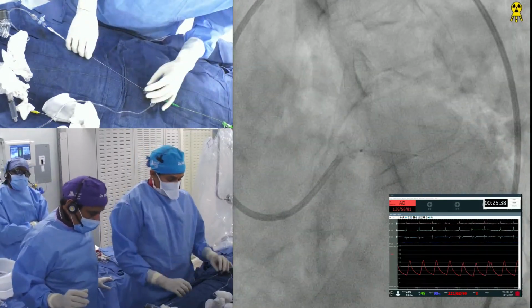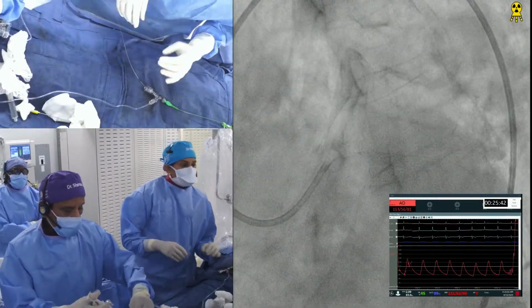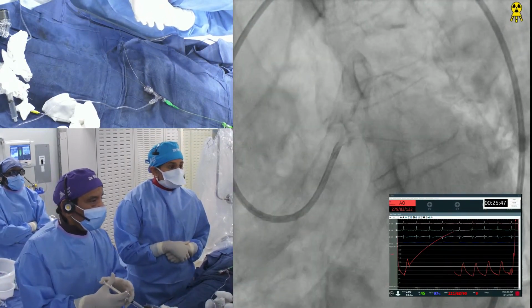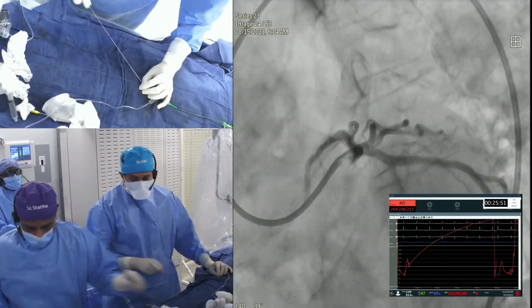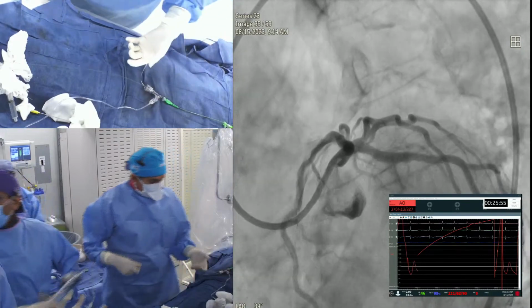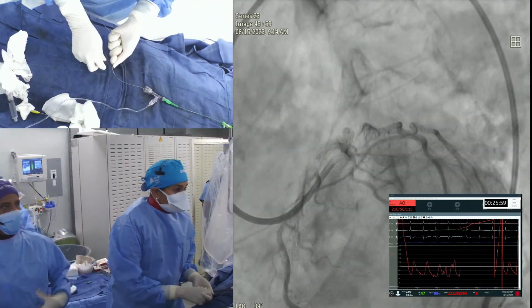Okay, let's pull back. Let's see this, because then I start my things quickly. And you need to optimize. The proximal lesion still had to be ballooned with a short balloon. Okay, good. I think you may be done. Do you want to do IVUS? IVUS will show plaque shifting into the ramus, but very little, that's small.